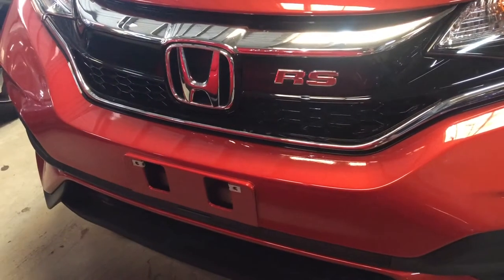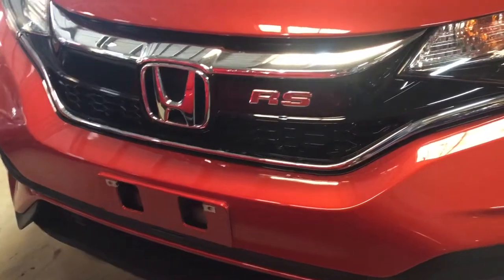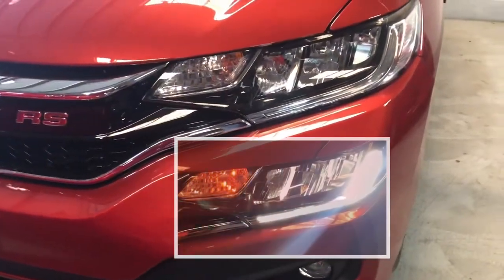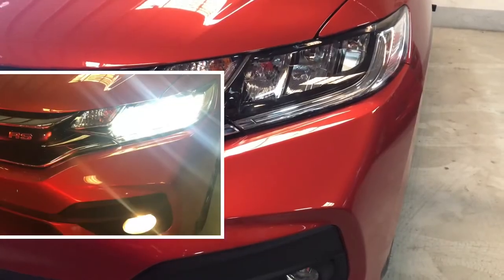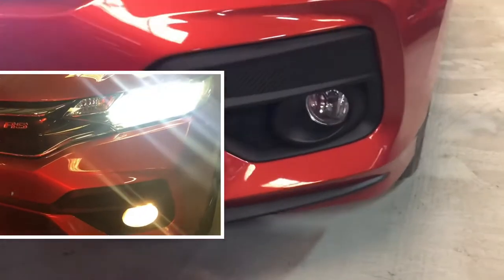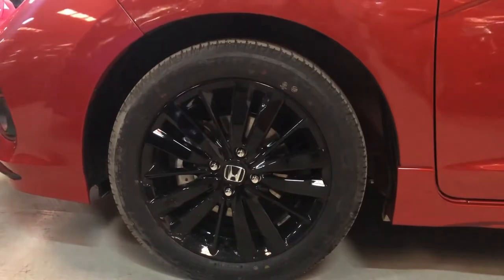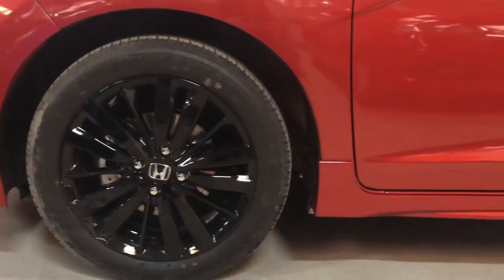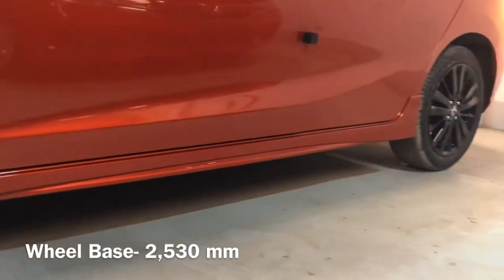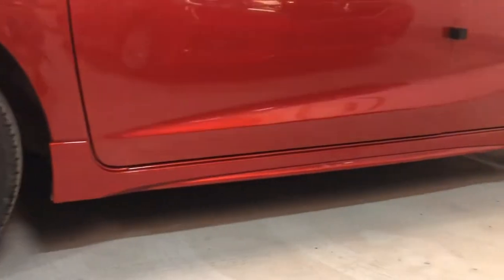It has a RS-designed front bumper, a glossy black grille with an RS emblem, LED daytime running lights and headlights, and halogen-type fog lamps. 16-inch aluminum glossy black alloy rims, and it also has a long wheelbase which provides a more stable and comfortable ride, especially at higher speeds.